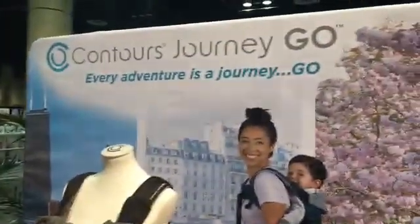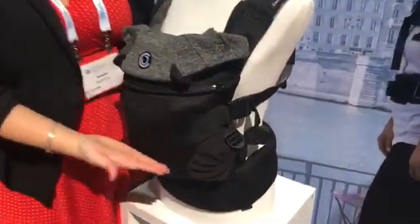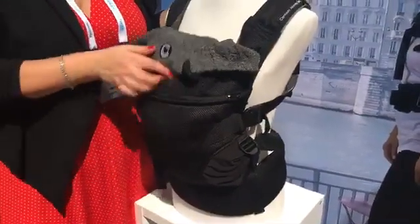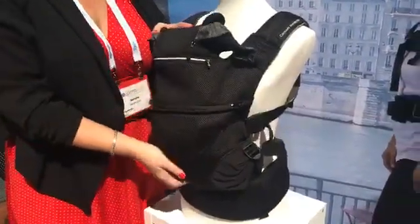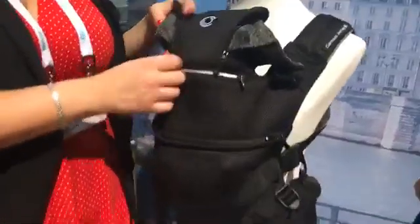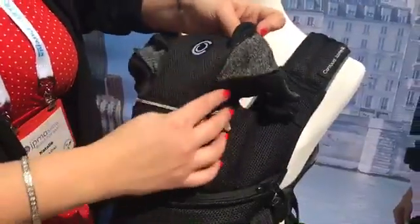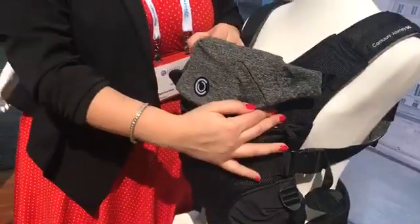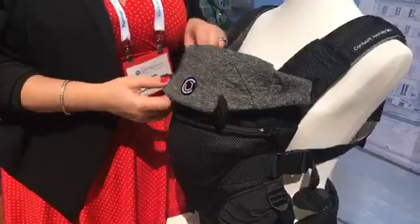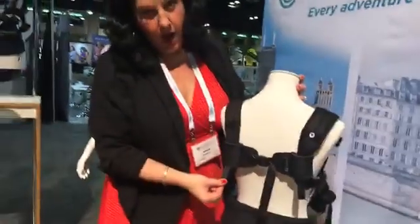Come on over. So look, we have some sport fashions. This is the Journey Go. It's our athleisure version of the Journey. It has 3D mesh, so very lightweight again. And there's no padding in the main area, so when baby or you are hot, you can breathe a little bit more. Adjustable head support. It's got the nice fancy storage pockets on the inside. Fabric is moisture wicking to help keep you a little bit more comfortable. I love that. And then we have some reflective trim details as well. So really good, same features as the Journey.